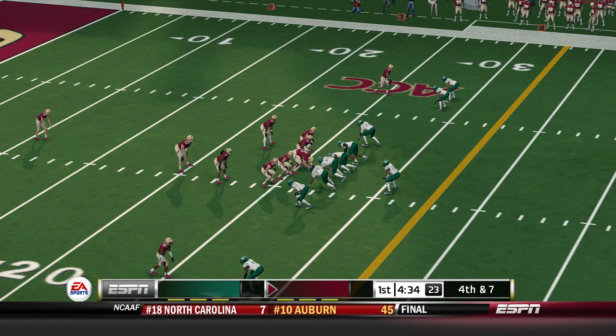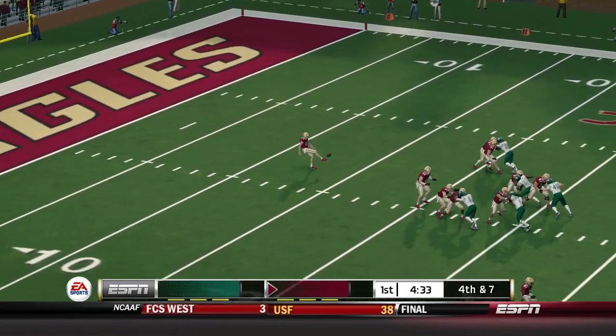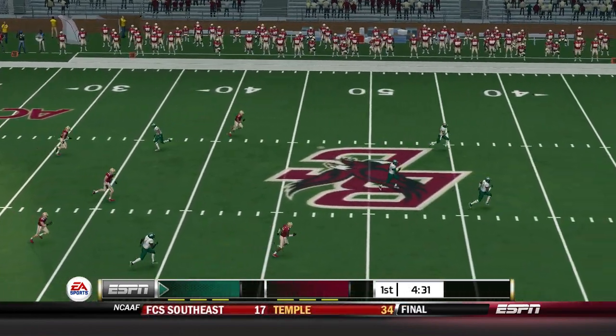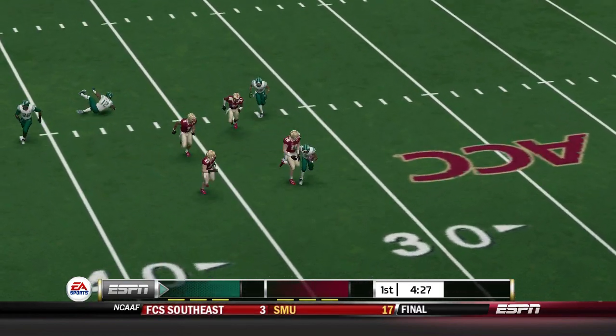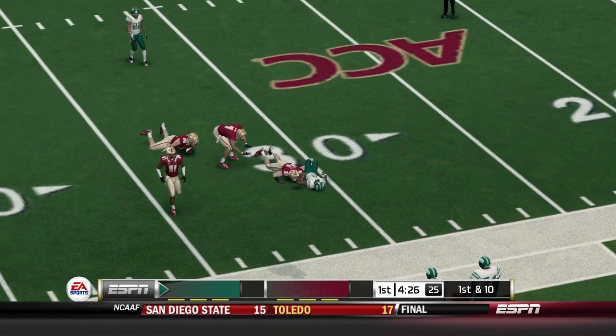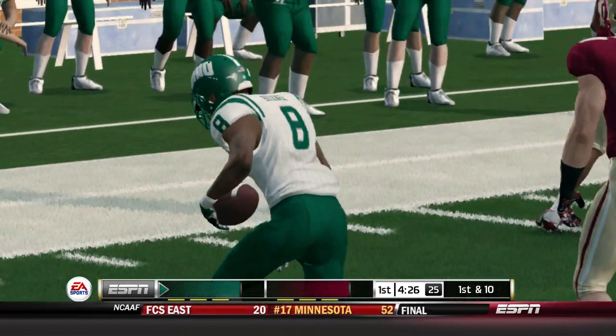Carlson awaits the snap. Oh, excellent punt. Buckner fields it at the 26. He's taken down at the 32-yard line.